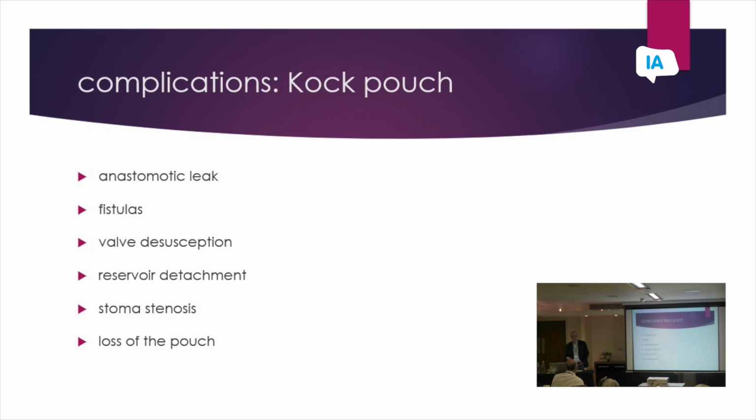With the cock pouch, again, there's the risk of leaks from the join, small risk of fistulas. The valve mechanism can unravel and intussuscept. In other words, you've now got a continent ileostomy that's incontinent. The reservoir where it's anchored up onto the abdominal wall can sometimes detach, and the reservoir sinks backwards, and that can lead to difficulties with intubating the pouch. Because of the trauma of repeated intubations, the stoma can shrink down, and ultimately you can end up losing the pouch.